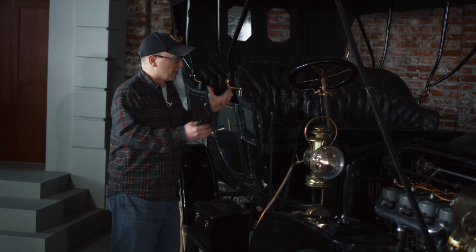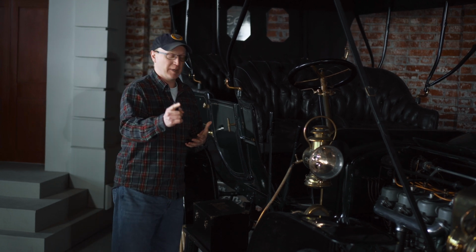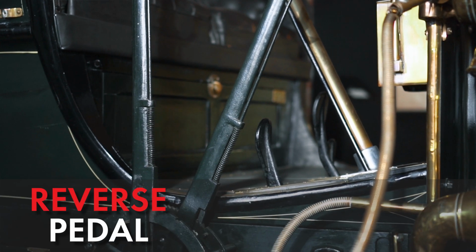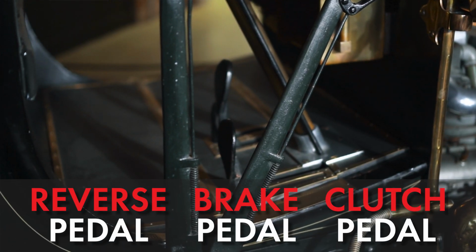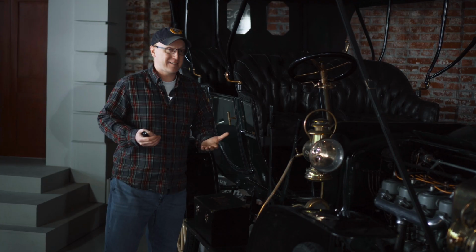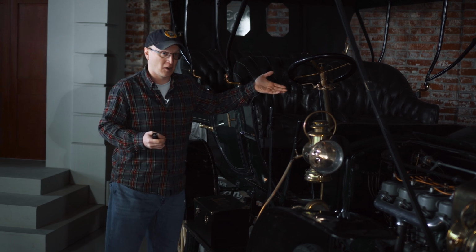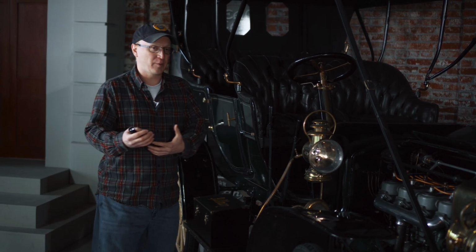You'd come over here into the driver's area, which I might notice is on the right-hand side of the car. We'll get to that in a little bit. And then you'd activate these pedals and levers. You've got yourself a reverse pedal, a brake pedal, and you've got a clutch pedal that also helps you go forward at different speeds. You notice I didn't say a gas pedal, because again, your throttle is up here on the steering column. So things have become much different from this time period to the cars that we enjoy today.